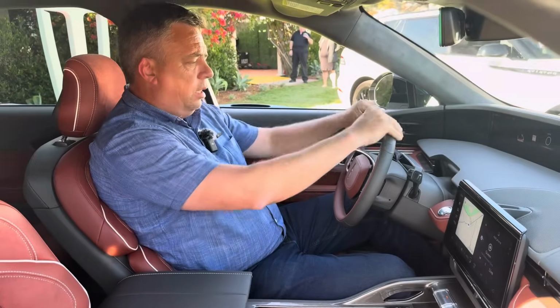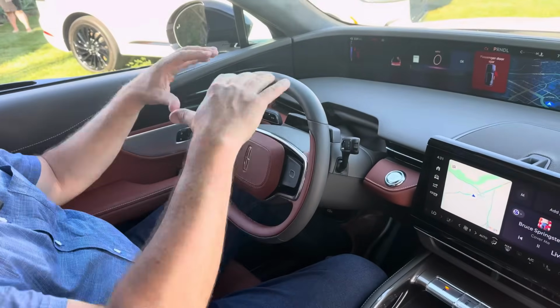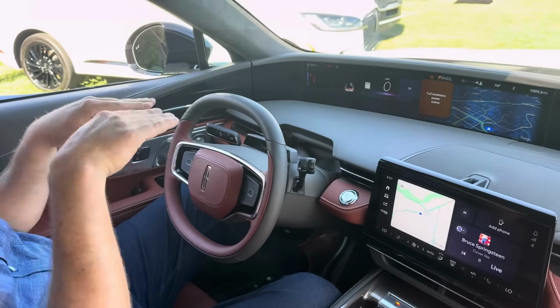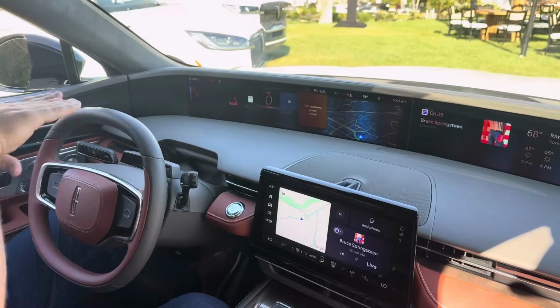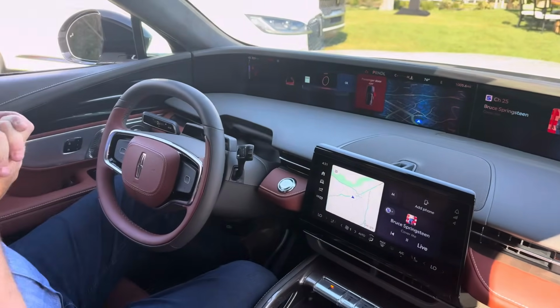Corsair is a slightly older design. Here in the Nautilus, it's a little bit more of a squircle, so it's a little bit more square and smaller, and that's also to help you see the screen, because I'm not looking through the steering wheel, I'm looking above it, keeping my eyes higher up. I kind of like that.